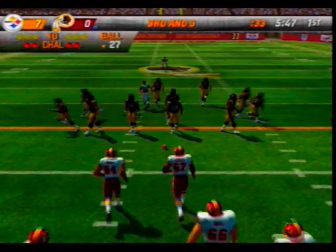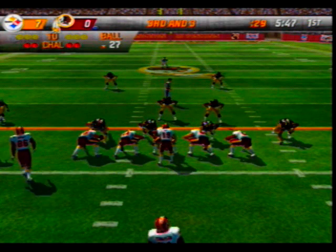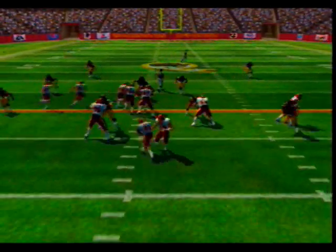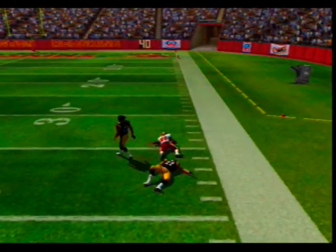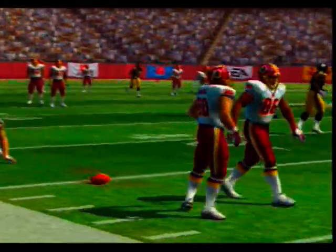Third and 3. Ball on the 27-yard line. The Steelers come out in a dime package. Blue jam. Hand it off. Setting up play action. Throwing. The 40. Midfield. Here's an opening. Bradford is there on the stop at the 36. And it's good for a first down.